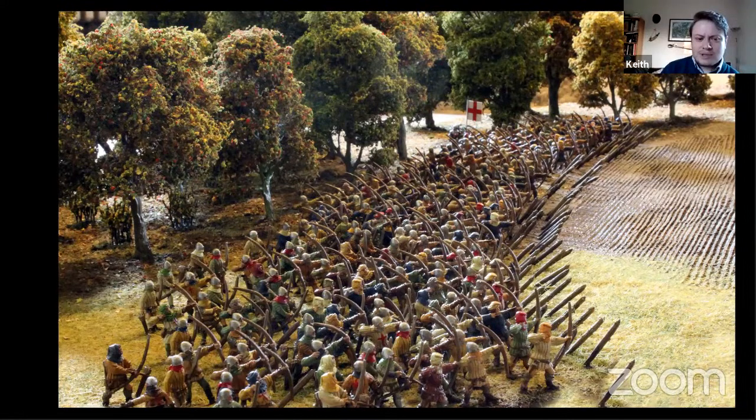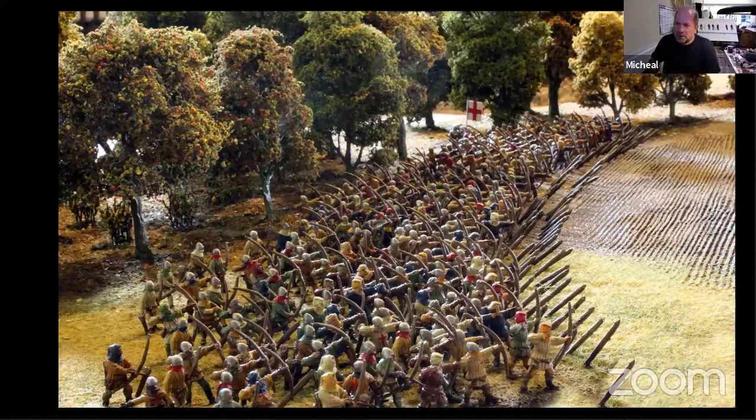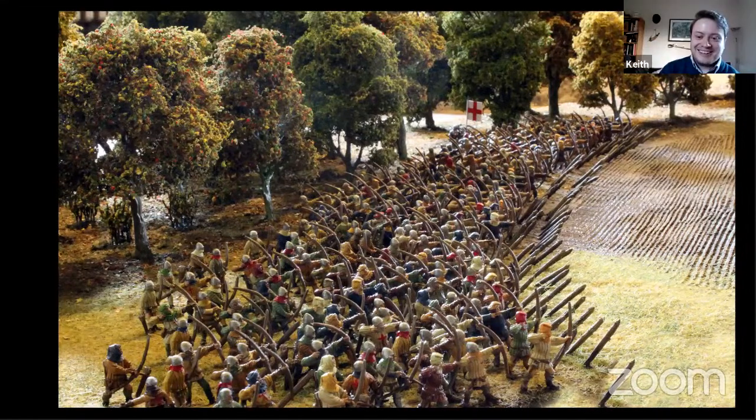And what kind of discussions did you have surrounding the placement of the stakes? Because there are numerous interpretations. Was it a fence in front, or were the archers interspersed amongst the stakes? We mixed it up a bit. So that's how you got around it.